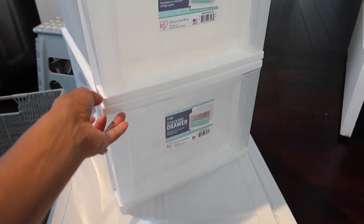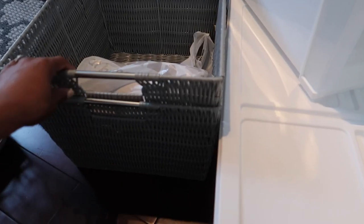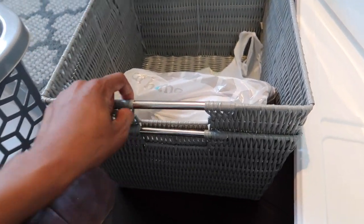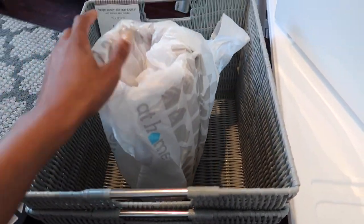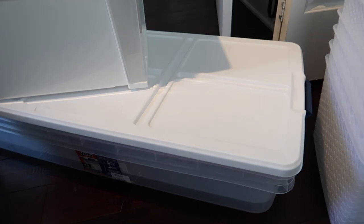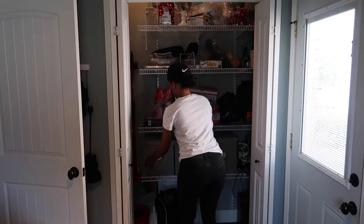I went ahead and got 2 of the stacking drawers, so I can't wait to see how those fit. I ended up with the 2 plastic woven baskets with the stainless steel handles, and then I got a vase for my kitchen, but that's a different story. And then I got 2 of the long, hefty bins. Let's go ahead and get started. You guys know how I do it. I start by taking everything out.